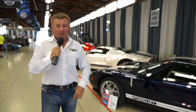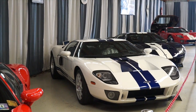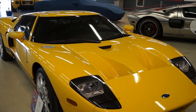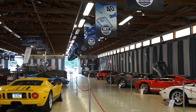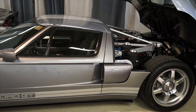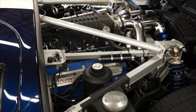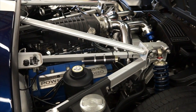Thank you, Fletch. In 1966 through to 1969, the GT40 won successfully at Le Mans. And in celebration in 2015 at the Carlisle All Ford Nationals, Building T has been decked out with these amazing cars. Around Building T, there are literally millions of dollars worth of these GT40s that were built in 2005 and 2006. They're powered by a supercharged 5.4 litre V8 engine at 550 horsepower.